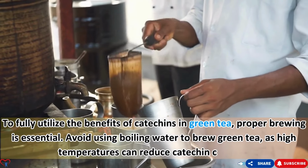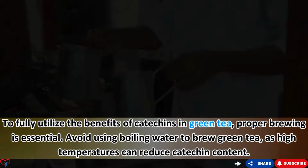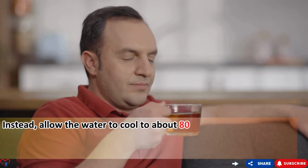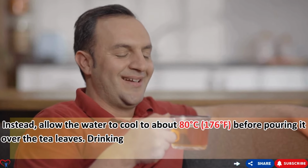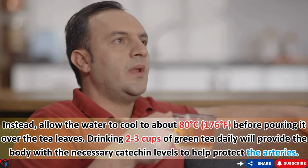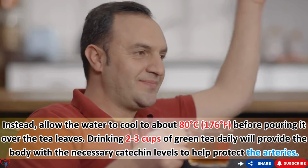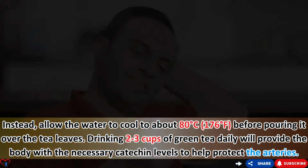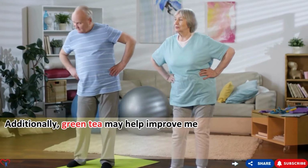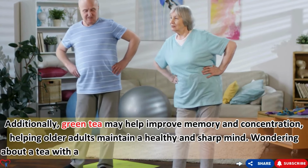Avoid using boiling water to brew green tea, as high temperatures can reduce catechin content. Instead, allow the water to cool to about 80 degrees Celsius, 176 degrees Fahrenheit, before pouring it over the tea leaves. Drinking 2 to 3 cups of green tea daily will provide the body with the necessary catechin levels to help protect the arteries. Additionally, green tea may help improve memory and concentration, helping older adults maintain a healthy and sharp mind.